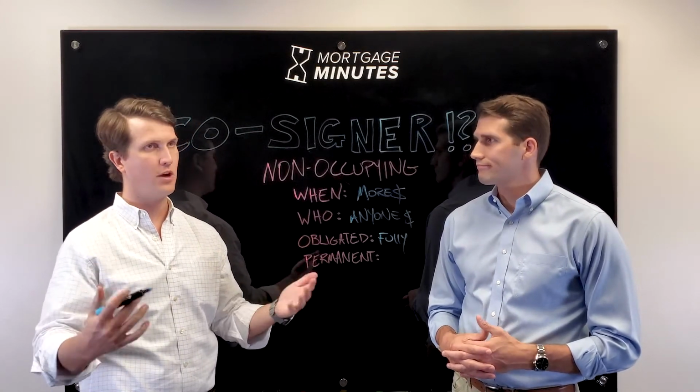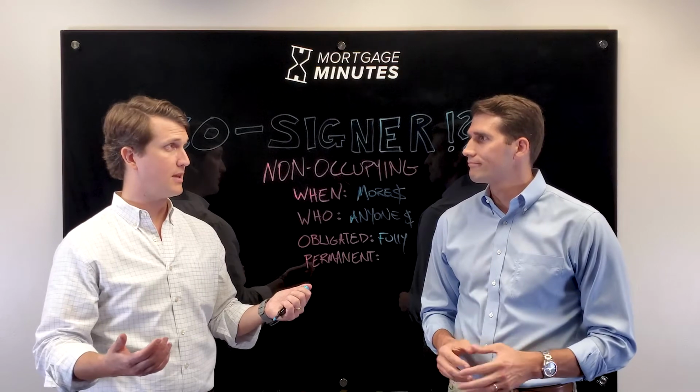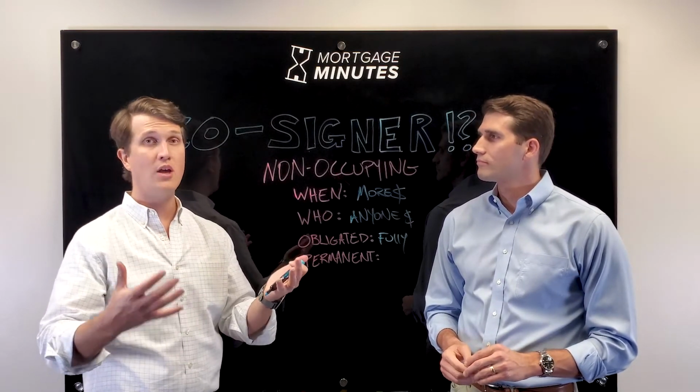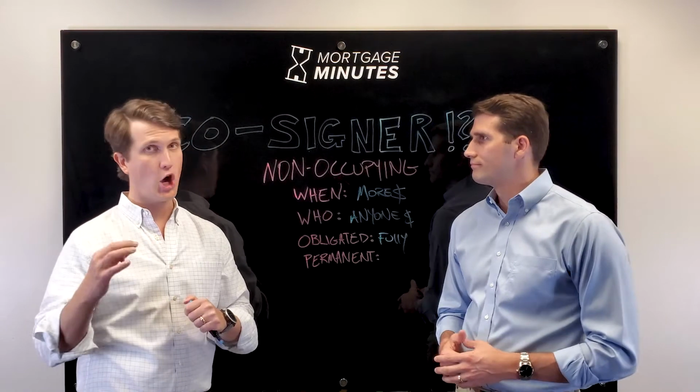And so it's very important that you have an understanding with whoever you're co-signing for, their strengths for being able to make this payment. How risky this obligation is for you totally depends on how much you trust the primary borrower to be consistently making their mortgage payment on time.